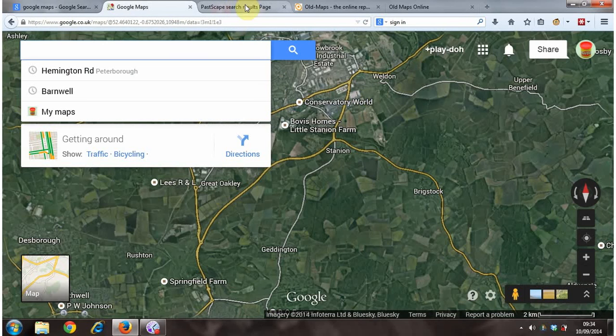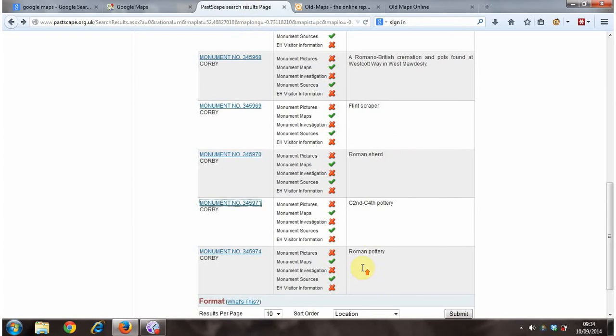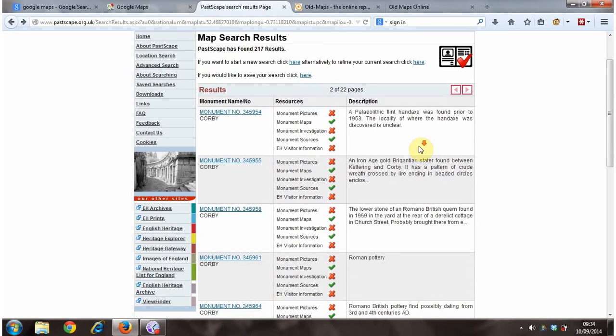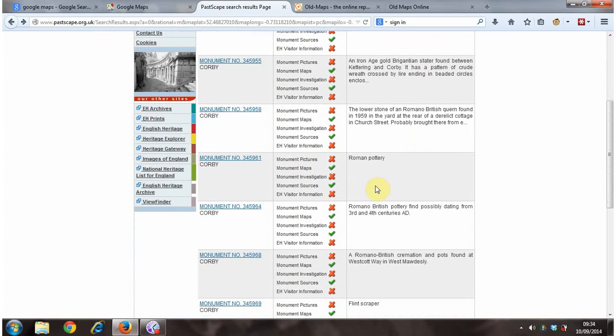And even just using this Passcape site, you can find out loads of information, stuff that you wouldn't believe that's right on your doorstep. Like a lot of Corby where I live is completely on top of no end of this. I can click on this, it'll probably take me straight into a street.